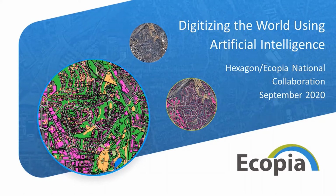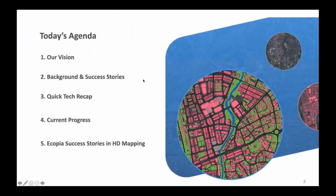In today's presentation, I'm just going to give you a quick background of our technology and what our vision is, but I really do want to get to successful use cases that we are working with the government on right now, to give all of the state representatives here an idea of how our maps are being used at every single level in order to try to make the lives of GIS users a little bit easier.